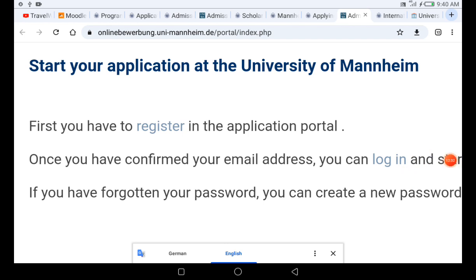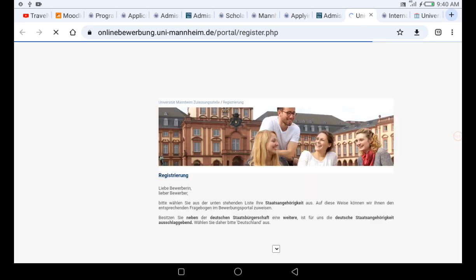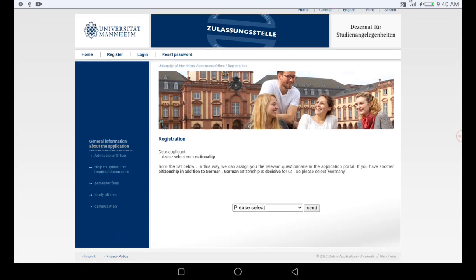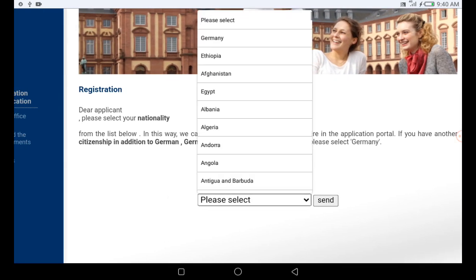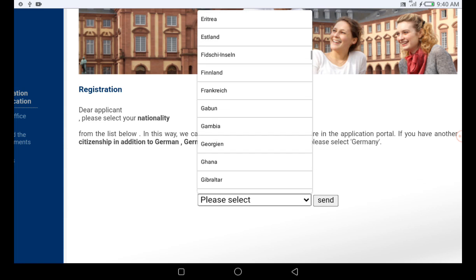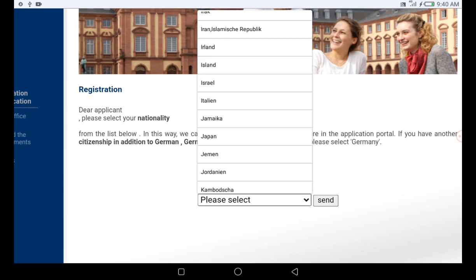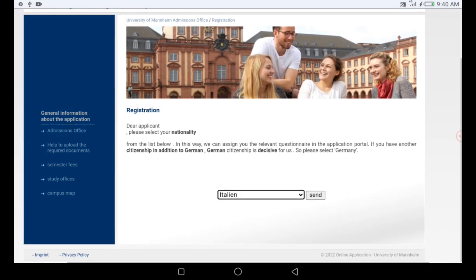Okay, so I'm going to click on this register button now so that we see the process that this university is using for their admission application. We're going to scroll down a little bit. First, you have to provide the country where you are applying from. So I'll click on this, then the country I'm applying from. Let's say I put Italian. Then after clicking on that country, you click on send.